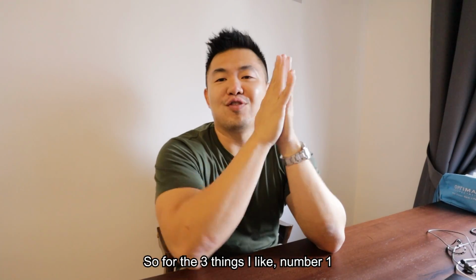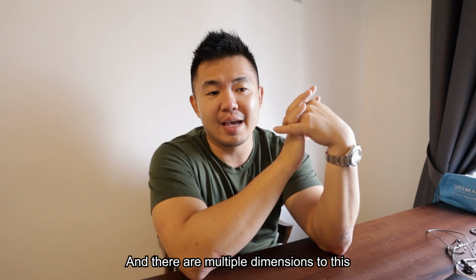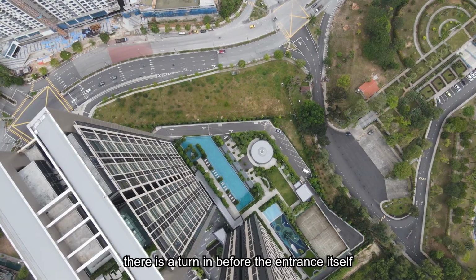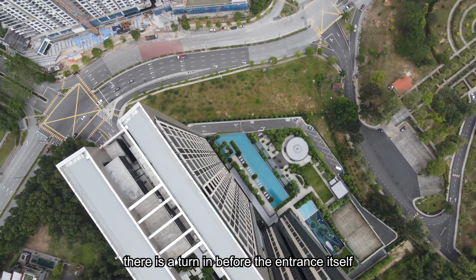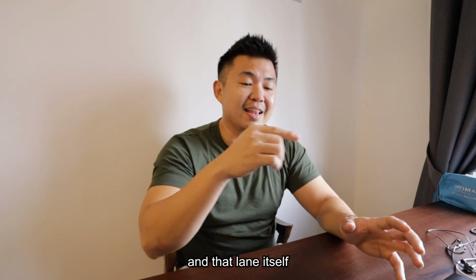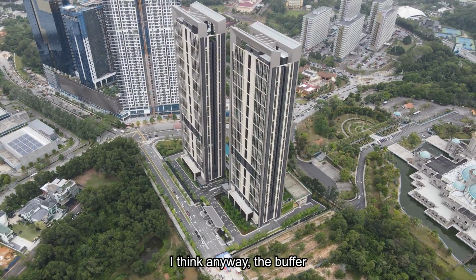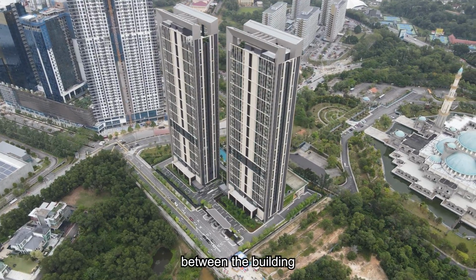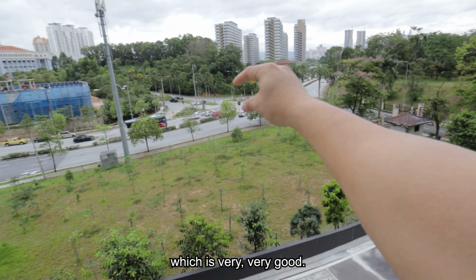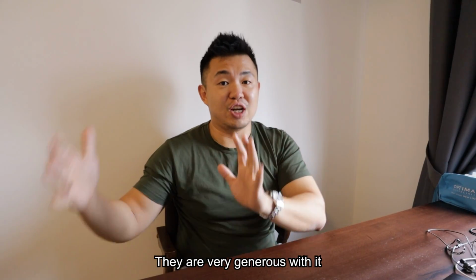Let's go. So for the three things I like, number one will be the architectural treatments, and there are multiple dimensions to this. From the site plan itself, I like that there is a turn in before the entrance itself, instead of just straight away going into the development. So there's this buffer, and that lane itself will be the future plan for Phase 2, I think. Anyway, the buffer between the building and that busy junction is also pretty apparent, which is very, very good. That buffer itself is a lot of space. They are very generous with it.